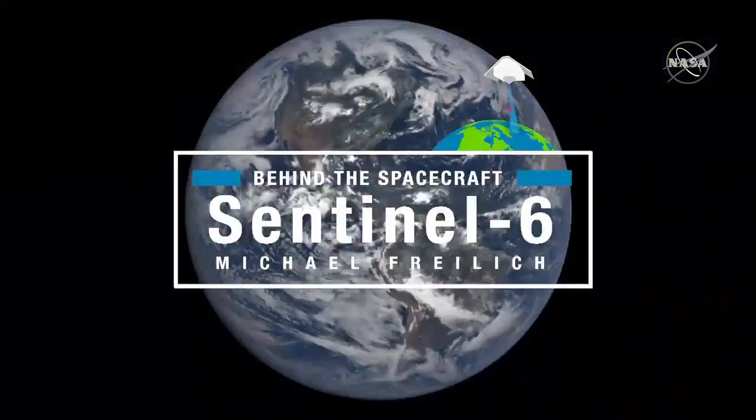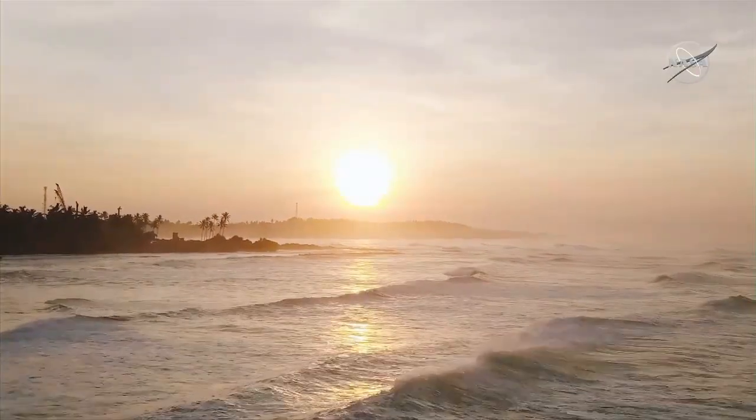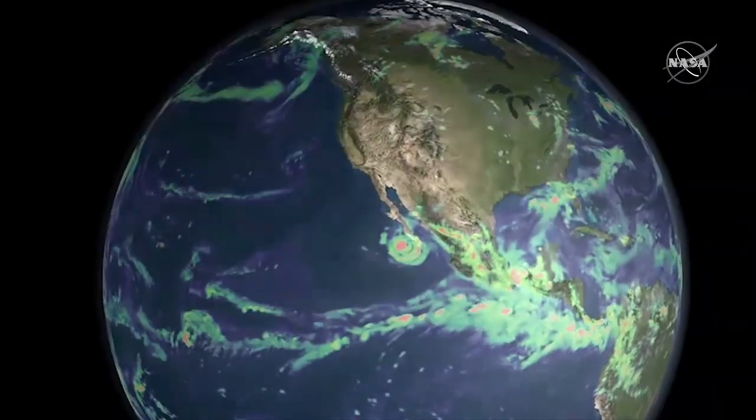This is this big, complex machine that we're trying to understand. We really need to understand how it's changing. How is it evolving? Wherever you live on this globe, the oceans will influence you in some form or the other. We are answering those really interesting and hard questions that we all have about our universe and our planet.